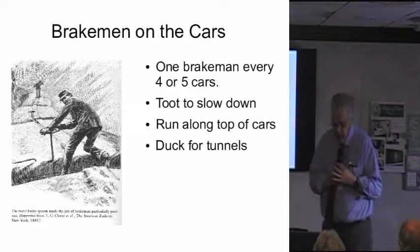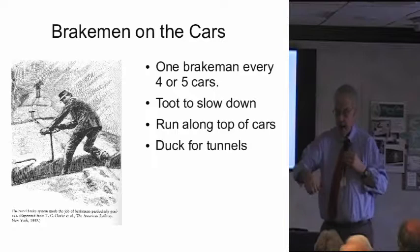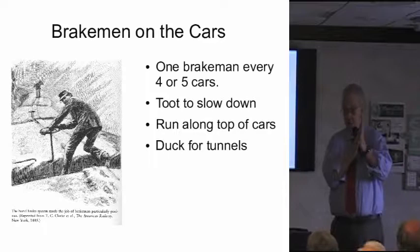So now we've got a train going along the track, and we need to slow down. So the engineer says, toot, toot, and the brakeman puts on the brake, and then he jumps up, runs to the next car, puts on the brake, jumps up, runs to the next car, puts on the brakes, and duck if you come to a tunnel. Yeah. Lost a few of them that way. They were so busy. You know, if you got a man in a tunnel, the tunnel wins every time.